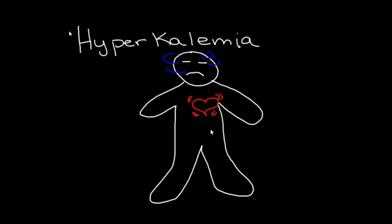The stomach, very uncomfortable, and you see GI upset, which includes diarrhea. From here, the excess of potassium can go on to produce tingling and numbness in the extremities, and then muscle cramps and weakness in the legs.